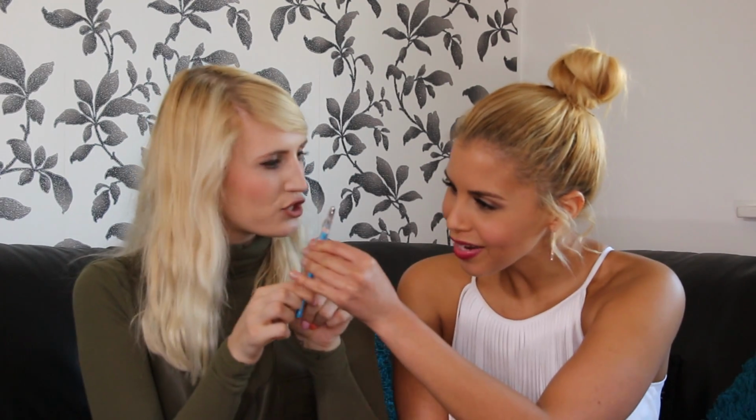MUA, £1. And do you know what I love about these? They have a sharpener in the lid. Oh my! So you just put it in and then you just twist it and it sharpens. That's genius. You're always running around trying to find a sharpener. And this is in the shade Turquoise, so I think that'll be really nice for summer.